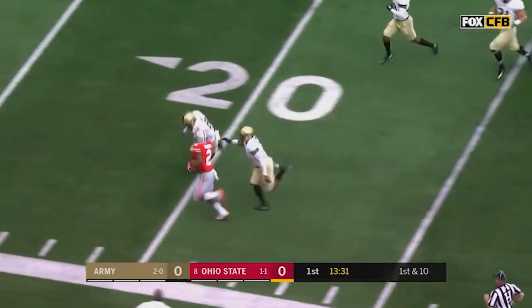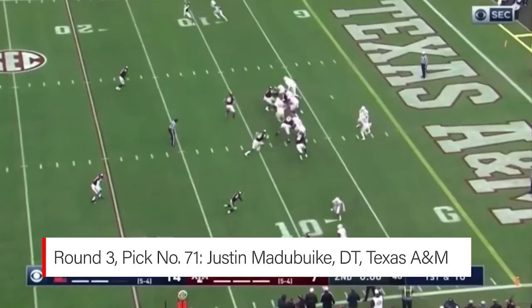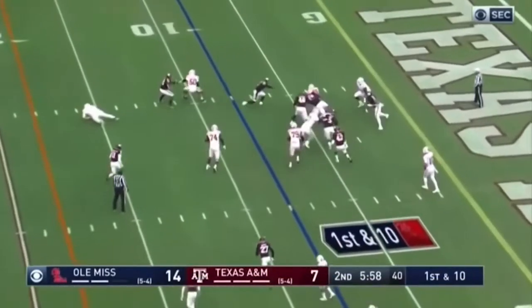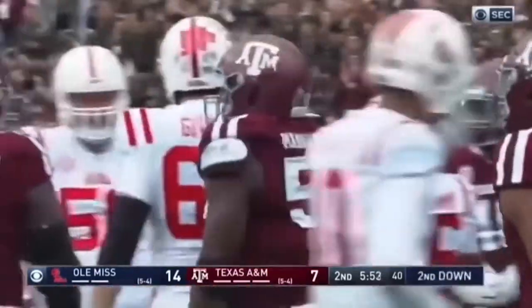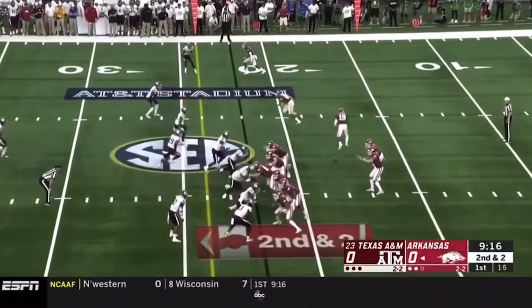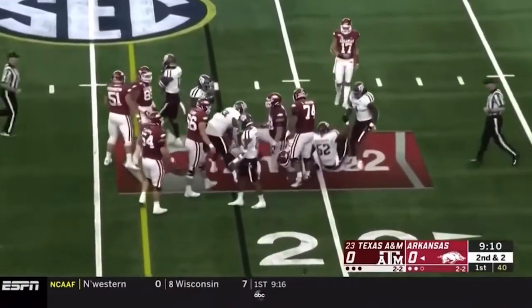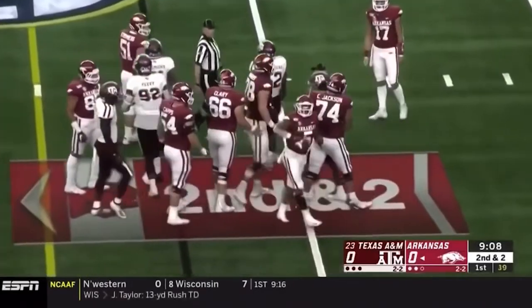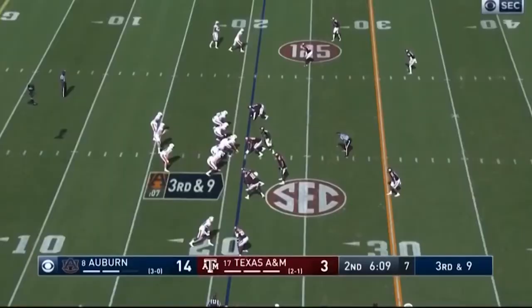And then moving on, with their first selection in the third round, their first of four third-round picks, they take Justin Madubuike out of Texas A&M. I hope I'm saying that name right, with the number 71 overall selection. And they take a guy who's a little bit of a tweener to me. I'm not exactly sure where he's going to play, but he's just one of those guys that falls into the category of good at football. Like, I'm not sure that the measurables are all there. I'm not sure that you fall in love with certain aspects of his game, but at the end of the day, he's just a really good football player, quick first step, has a knack for getting to the football.